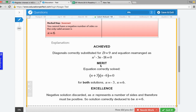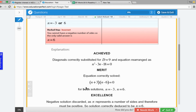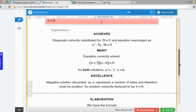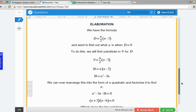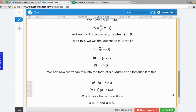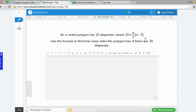So that means they can go up here and be like, oh look, I only got this far, I got an achieved, this far I got a merit, maybe I completed it, I got an excellence. And so it's up to them, these are completely self-assessed. And then further, we give a full elaboration and a step-by-step with words on how to get the final answer. And if they got it wrong, they can go needs work, click reset, and you see the number of diagonals change there.